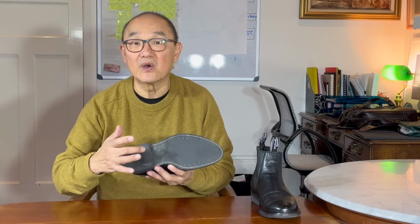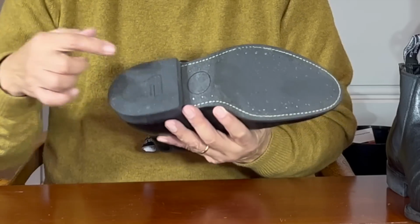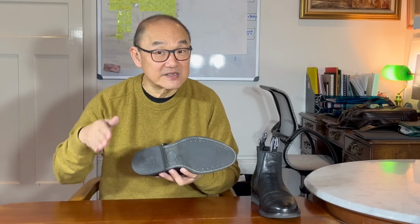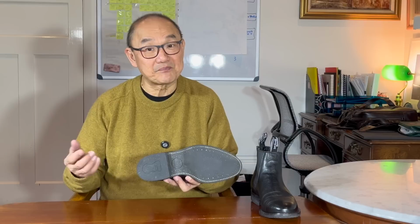It is said that you can tell where the boots are made by the shape of the logo imprinted in the sole. In my Harold Gardner boots, they have a rectangular logo. On these, they have a round logo. The round logo boots are made in Australia, whereas the rectangular logo boots are made in Vietnam.